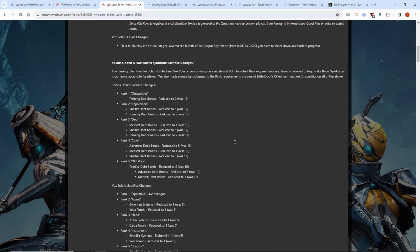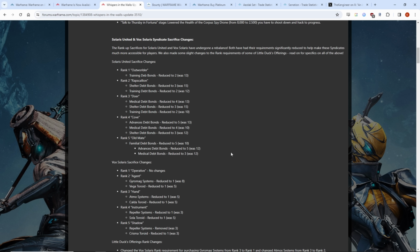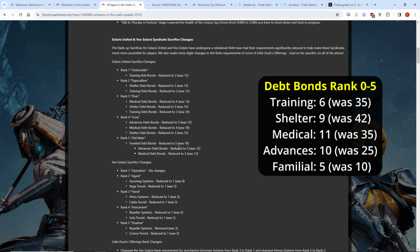Much more important are the changes to the Solaris. With the Fortuna rank up costs, they have been massively reduced. As we can see all the way through here, all of the debt bonds at every level have been brought down significantly. For the medical debt bonds, the total to get to rank 5 has come down from 35 to 11. Advanced debt bonds have come down from 25 to 10, and familial debt bonds, right at the end here, have been reduced from 10 to just 5.